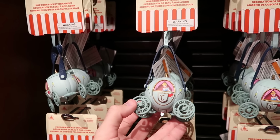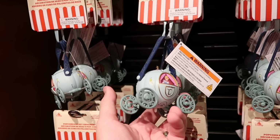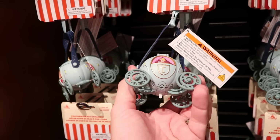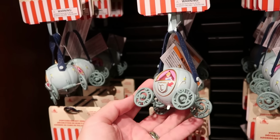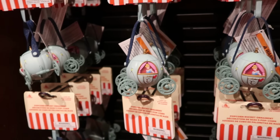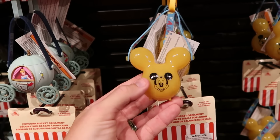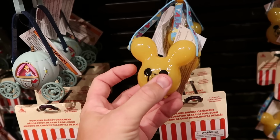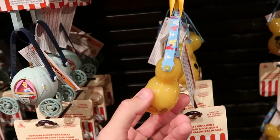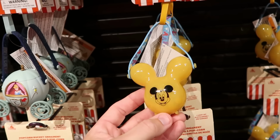And it looks like they even have some of the brand new light up Disney popcorn bucket Christmas ornaments. This one is the Cinderella carriage design with Cinderella on both sides. These are only $30 a piece, a very good deal for a light up Disney Christmas ornament. They even have your Mickey popcorn bucket design with Mickey Mouse there with a little graphic. Even on the strap it says Disney Parks. You have all the different colored Mickey balloons with Cinderella Castle.